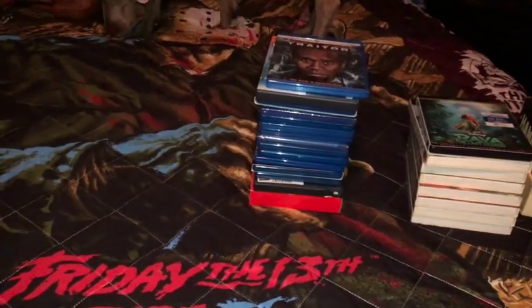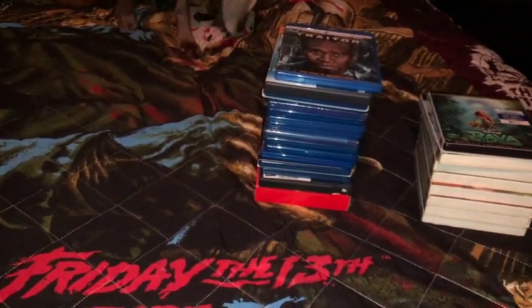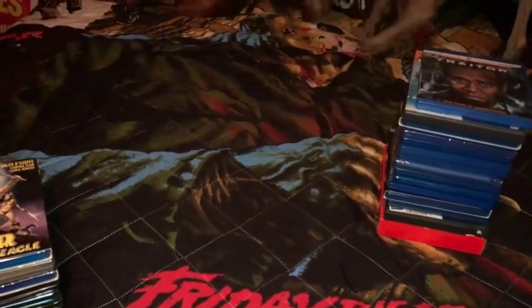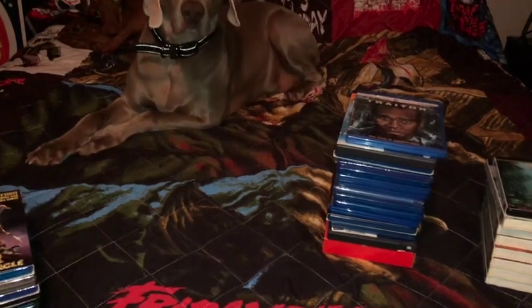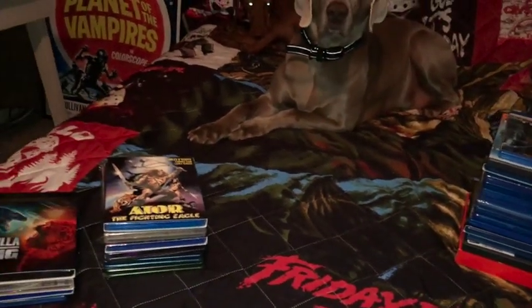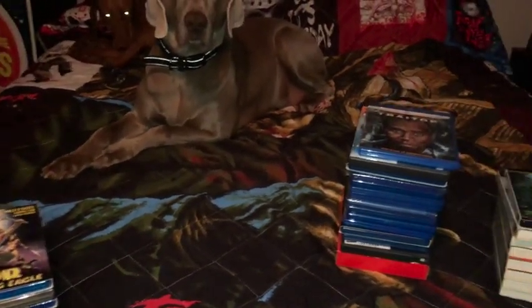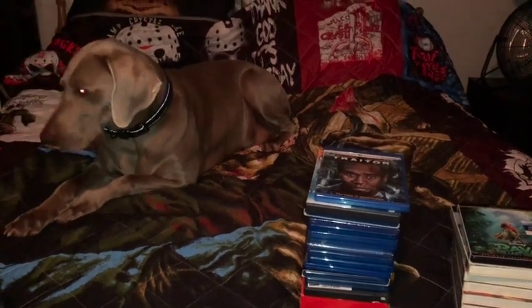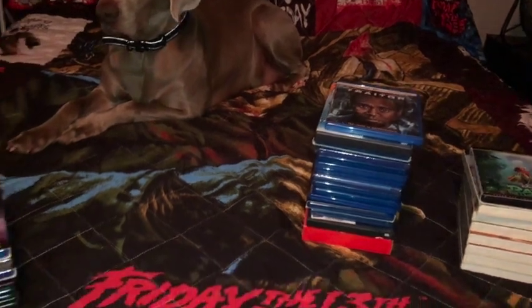I do have a couple of horror figures and a couple of He-Man Masters of the Universe figures. I got a big stack of vinyl that I also picked up at flea markets and stuff like that. And I got a one-sheet movie poster from Jason Takes Manhattan. It was the original one-sheet print from 1989, an actual theatrical poster, and I'll show that toward the end.